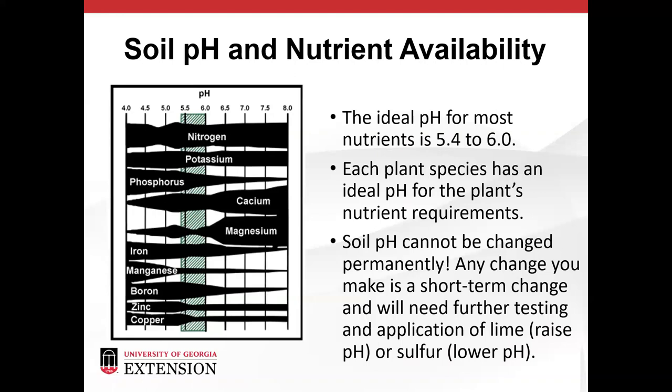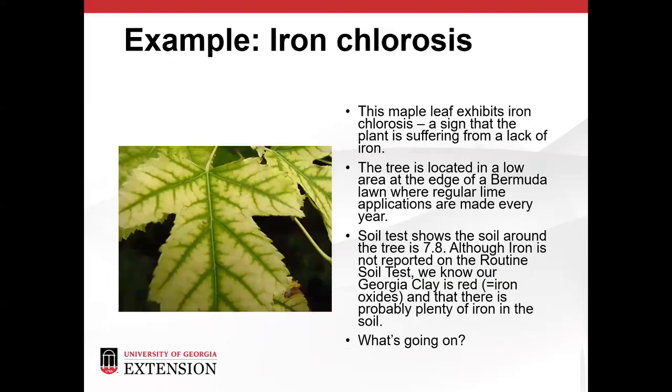That's soil testing. And I have a couple slides on soil testing that'll tell you your soil pH. You can raise the pH, so make it more alkaline, with lime, or you can lower the pH with sulfur.